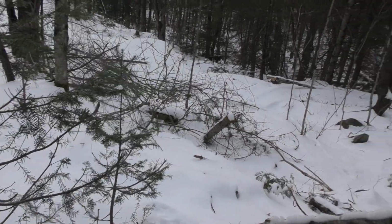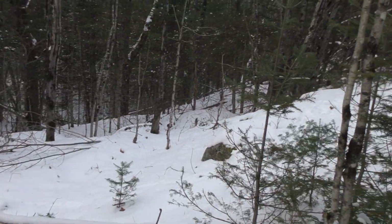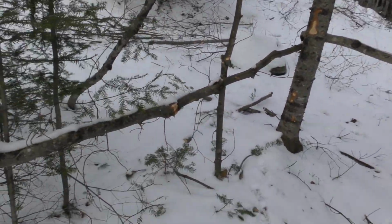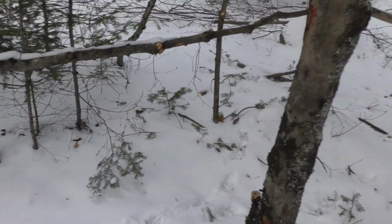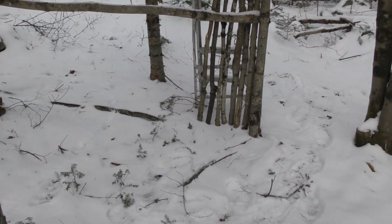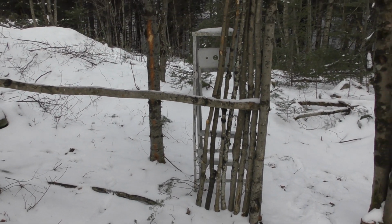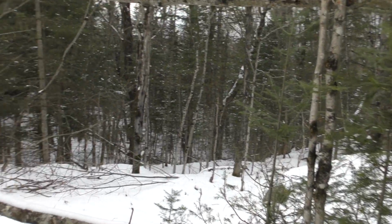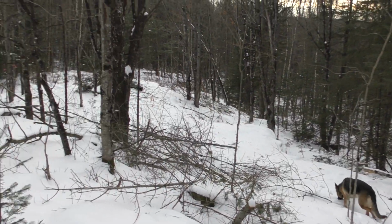But this is a high spot, so we have no problem with water or rain. And when this is done, there will be a bunk in here and a small fire that arrived the other day. So just by the door there, I've got a tent stove, and I can't wait to try that out and do some overnights right out here in the wilderness.